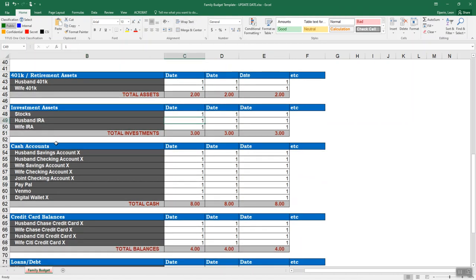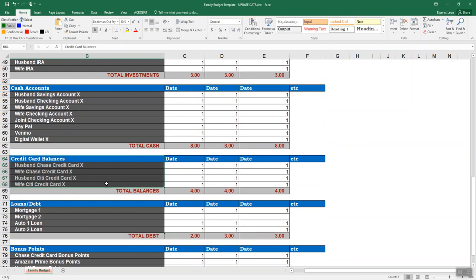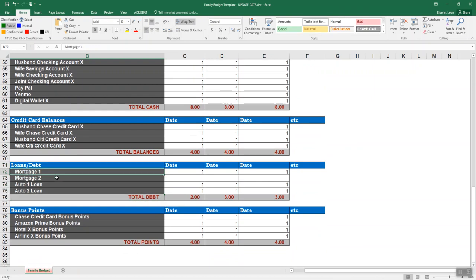Then you have cash accounts. This is all of your checking accounts. You have the joint account, you have your accounts, maybe your wife has her own accounts. You have PayPal, Venmo, digital wallet balances. You list that here, and then you get a nice little visual of your cash balances. Then you have credit cards. This is a snapshot in time. So let's say today you check all of your credit cards and you see that you have balances. This gives you a nice little visual of how much you owe. Same for debt. You have mortgage. Let's say if you have a second mortgage, you put that down.